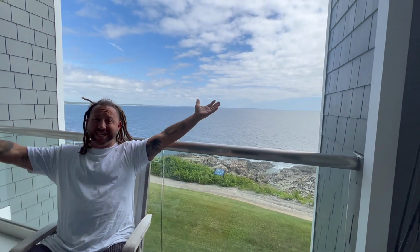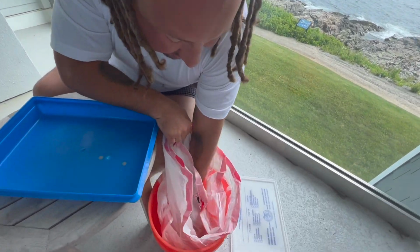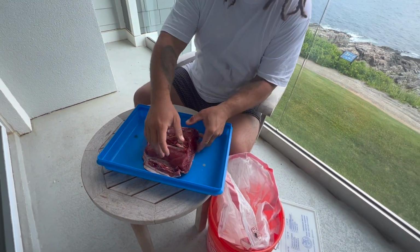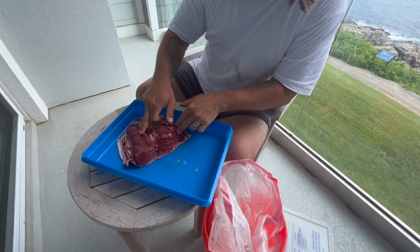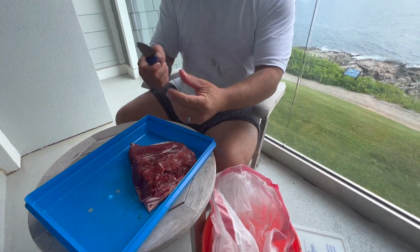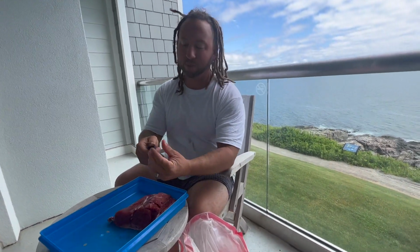All right, we're back at our room. Look at this scenery. Beautiful, beautiful scenery. All right, let's pull them out. Oh, look at that bluefin. That looks good there. Oh yeah, we're going to have plenty of sushi. The only problem is it's probably not going to be that sharp.